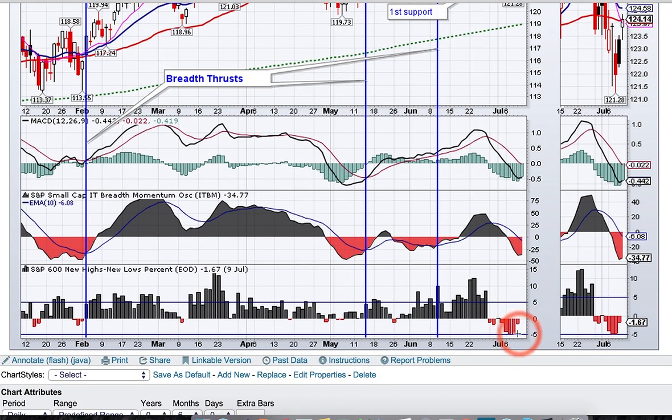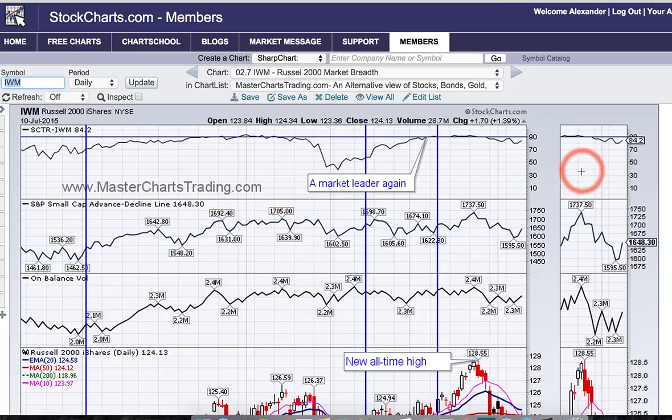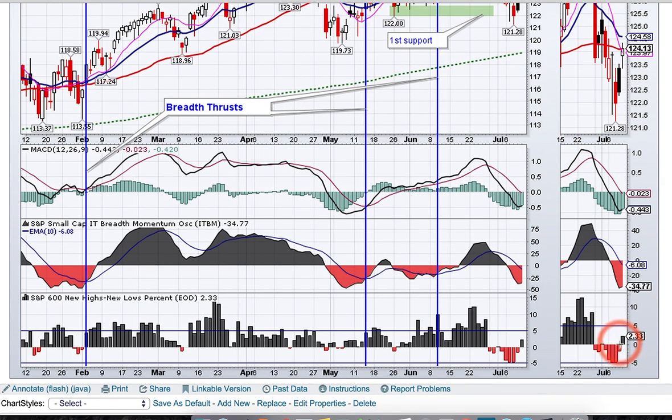And here the new highs, new lows indicator almost got to minus 5%, but it's kind of hard to see, but it didn't get there. It's like 4 point some percent. So I still think that, let me do a refresh, by the way. I still think I have July 9th data. So yes, we're already getting positive. So we're getting new highs already.